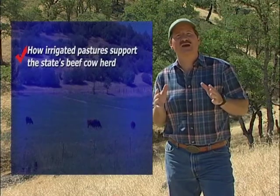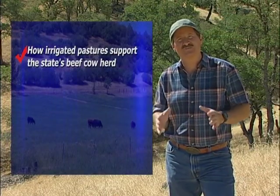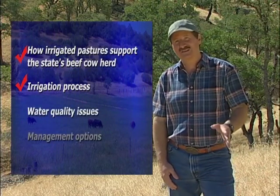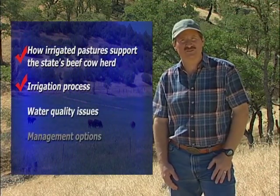So far, we've taken a look at how irrigated pastures support the state's beef cow herd, and we've covered the basics of the irrigation process. Next, we'll get into water quality issues.